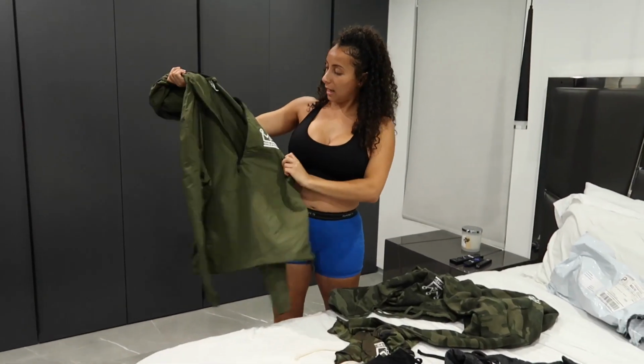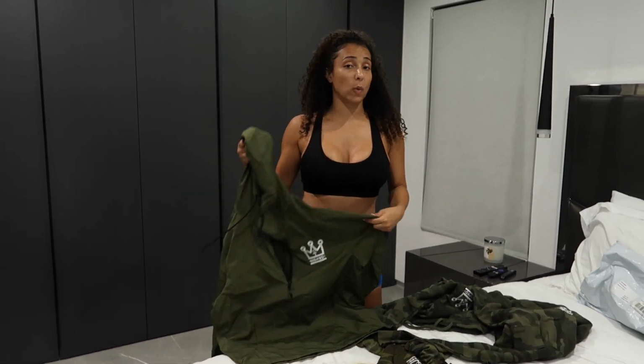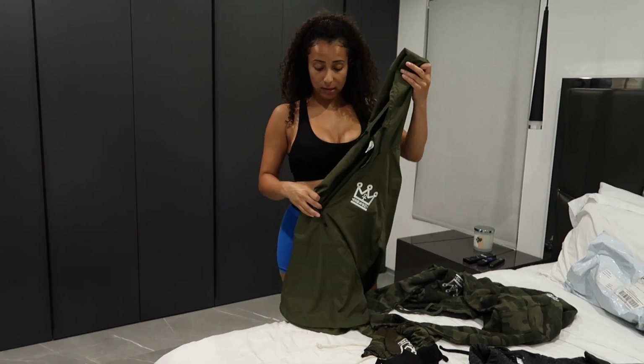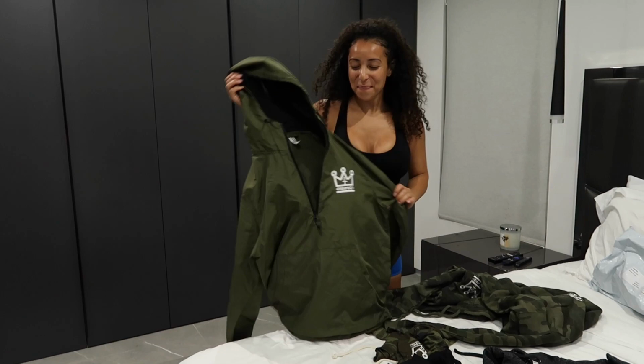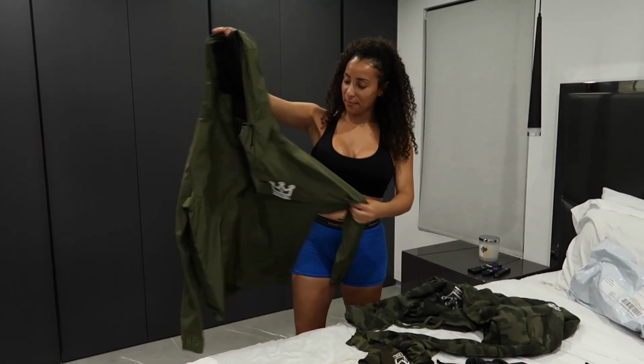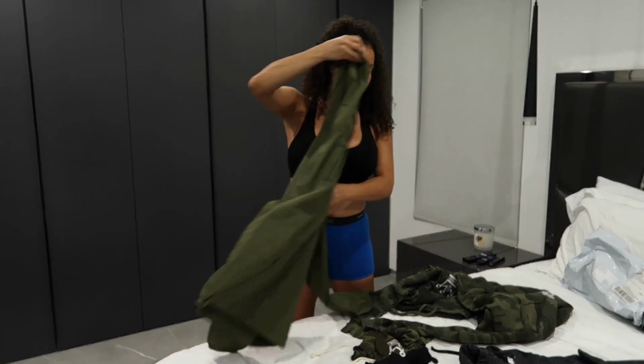Ooh, a nice windbreaker too. And the breeze out here is quite chilly, so this is a good little cop, I like that. And I like the color. I like the military green, I like that.